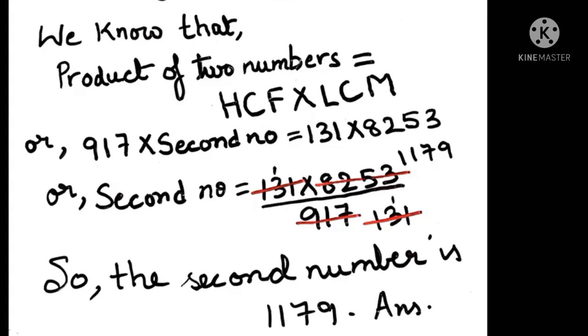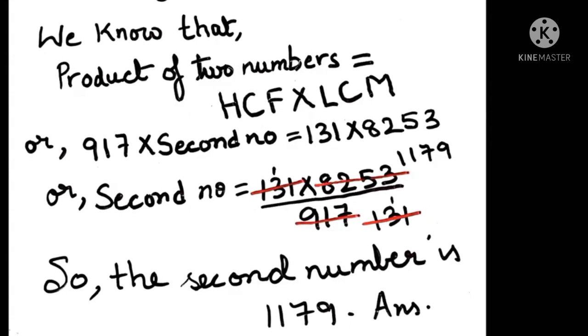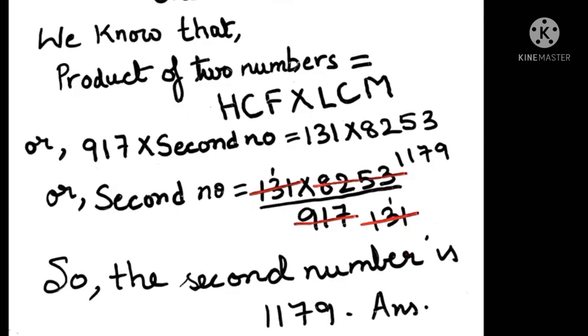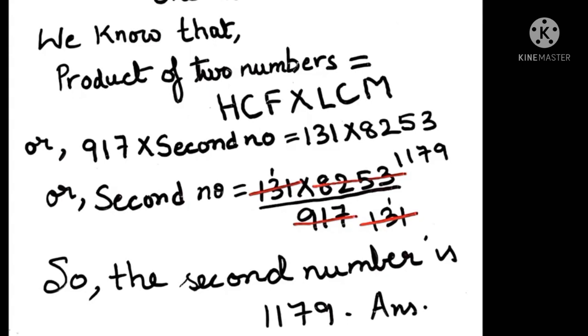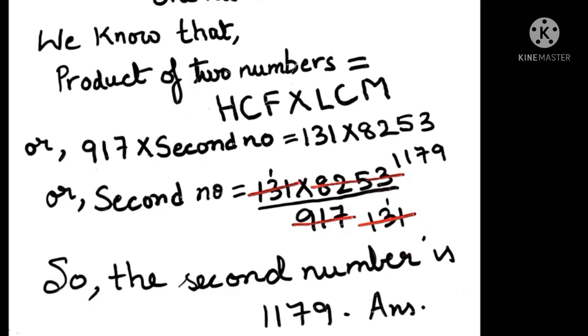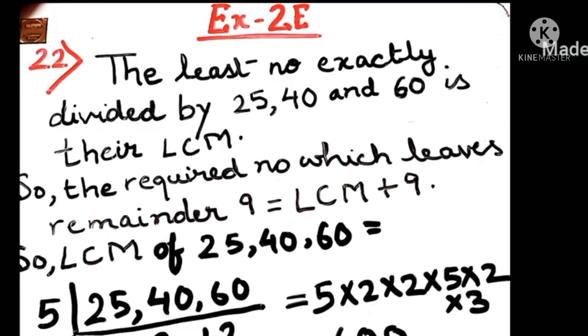So the second number will be 131 into 8253 by 917. 8253 and 917 can be divided by 7. We will be getting 1179 and 131, and we can strike off 131 and 131, which are in the numerator and denominator. So after multiplying, the second number is 1179.